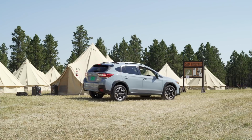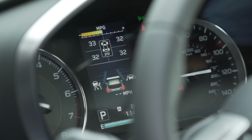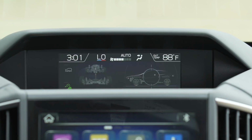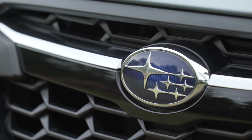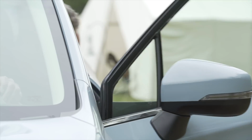This Crosstrek Limited has some great features, such as Harman Kardon audio, EyeSight, a slick CVT, and the X-Mode off-road system. This car, as you see it here, is priced at about $32,000. But what about a lower cost option? And how about that new manual transmission?